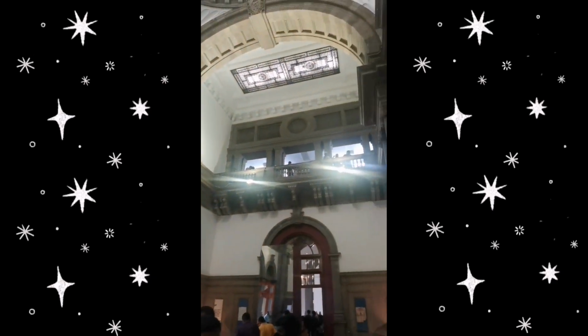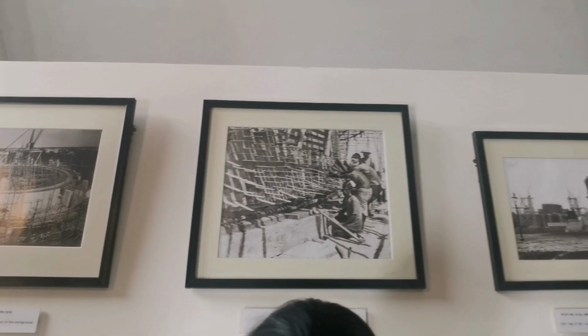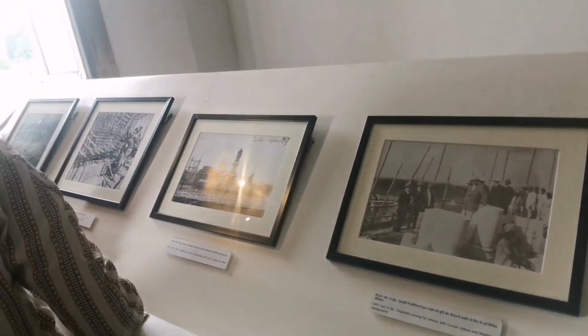Right now we are figuring out the way to go on top, as there were a few people standing there. But we found out a few more paintings and pictures on our way. This was the construction of the Victoria Memorial Hall.